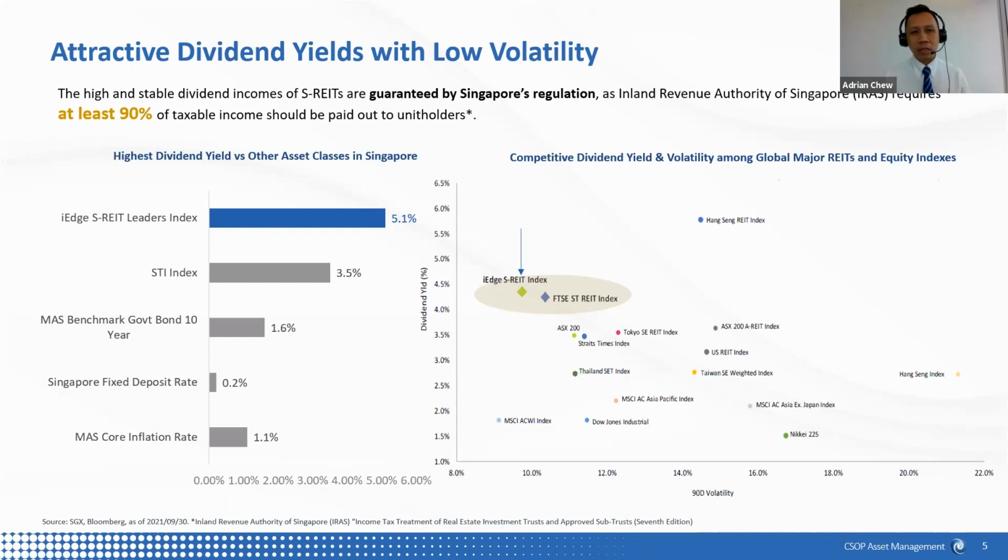Looking at the index itself, the iEdge Singapore REITs Leaders Index offers a 5.1% dividend yield, compared to the Singapore STI index, which comes in at about 3.5. The 10-year Singapore government bond is about 1.6 in terms of coupons. The Singapore fixed deposit rate is about 0.2. And looking at the MAS published core inflation rate of 1.1, you can see why the dividend yield spread for Singapore REIT leaders comes in at about 1.5% to 3.5% difference, and hence that's the reason why it has become a very attractive asset class to investors.